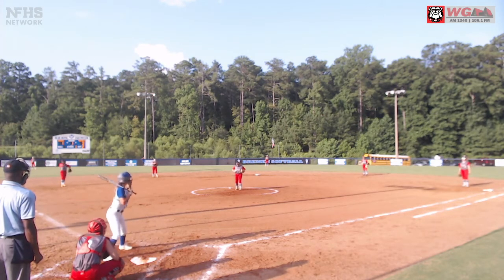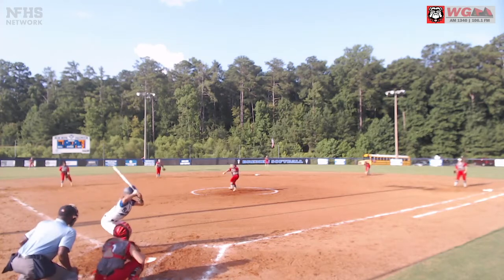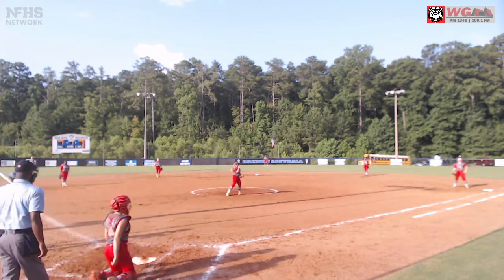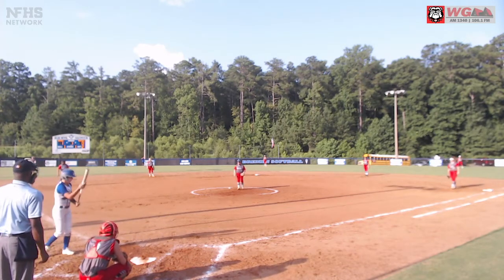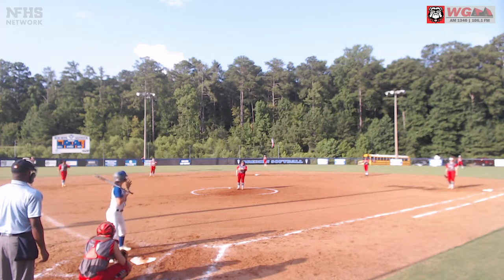Arp with a look at the wristband. Now she's ready to go. Pitch on the way. Just missed. Ball 1. One ball, 1 strike on Duke.